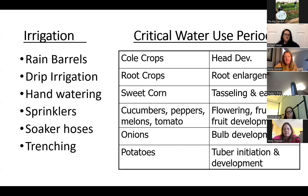Drip irrigation, which is a style of irrigating that can cost money up front, but it essentially gets water right to where the vegetable plant is, but nowhere else. So one, you're saving money on water because you're only watering your vegetables and you're not watering weeds. And it does keep weed pressure down too. So I prefer drip irrigation system, but it does cost some money up front to install that. Hand watering, that's just with a hose and a watering wand. Sprinklers, soaker hoses, and trenching.